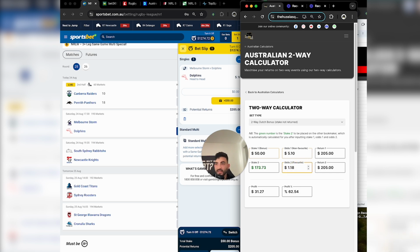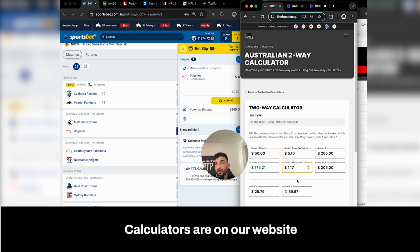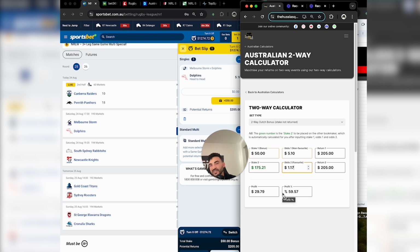Now, if they're $1.18, they go down to 62%. If they're $1.17, it goes down to 59%, which is not what we want. We want at least around the mark of 65%. You can get 64, 63 if you want to not waste any more time finding it. But the reality is, if you're going to be successful in this space, you probably want to be getting at least 65%. For Platinum Squad members, you're turning over at 80% using Betfair. But back to the point, we're going to be looking for something that has the Melbourne Storm at $1.19.